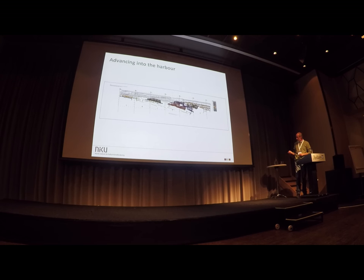So this is a steady progression out into the harbour. The harbour is out here over the centuries. And as I say, the thicknesses start to get up to 8, 9, 10, even 11 metres. We've had 11 metres of deposits in one of the drillings that we've done.